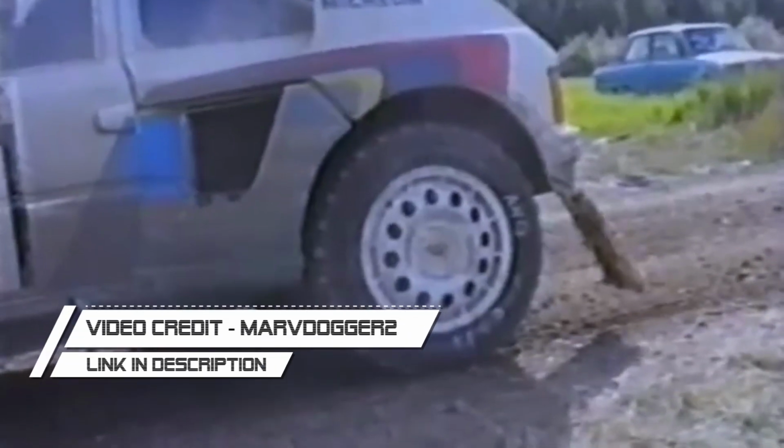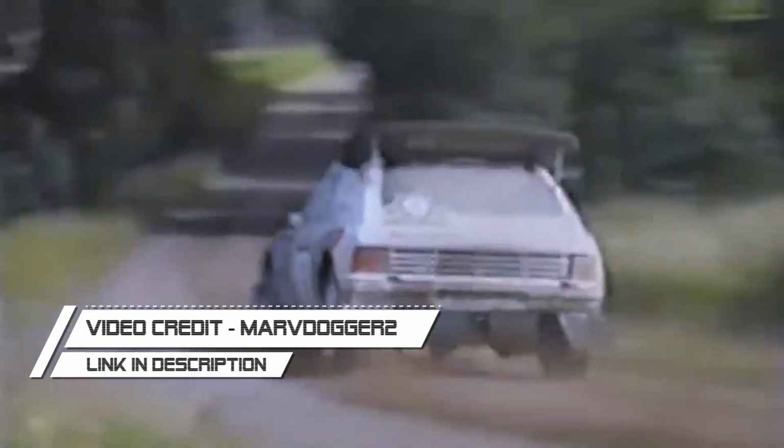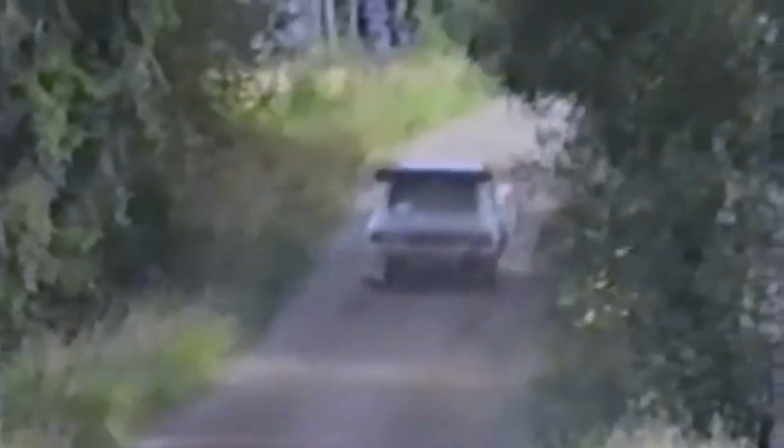Number 3. The Peugeot 205 T16. Winning the 1985 and 1986 Drivers and Constructors titles, coupled with 13 rally wins across those 2 years, as well as achieving 16 wins in total, already makes it an icon of Group B rally.